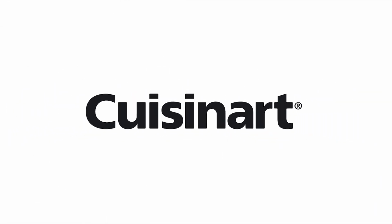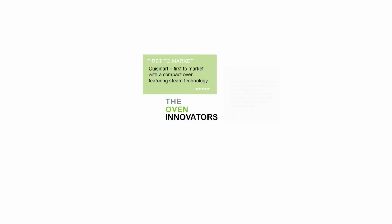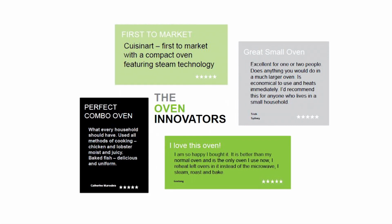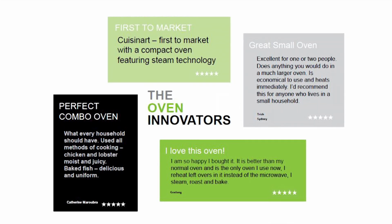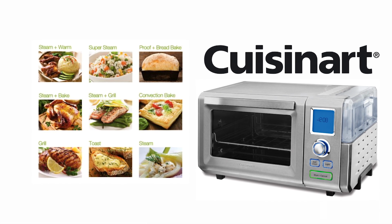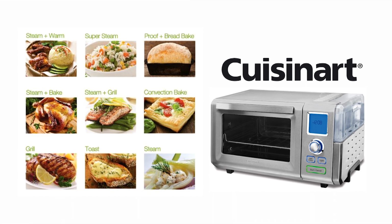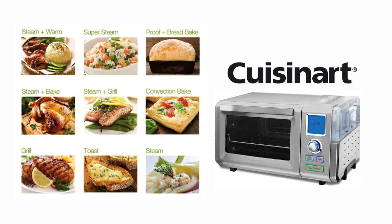Nobody covers the kitchen like Cuisinart. A passion for cooking means Cuisinart brings something new and fresh to the market with innovation and products that stand the test of time. Openshop's excited to launch the Cuisinart Combo Steam and Convection Oven, combining the power of steam with the versatility of a regular convection oven.